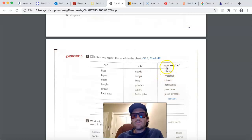Finally, the "us" or "is" consonant, vowel and consonant sound together can be seen here with these words: dishes, watches, closes, practices, messages, dresses. "Is" is the vowel and consonant sound there.